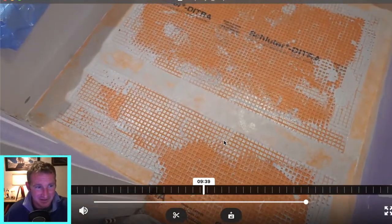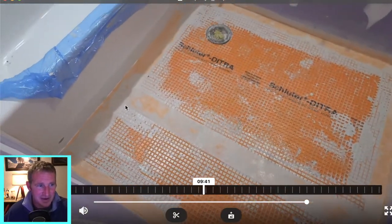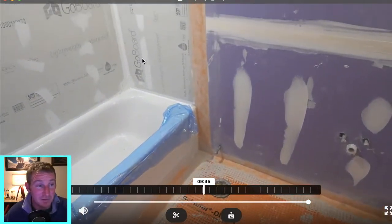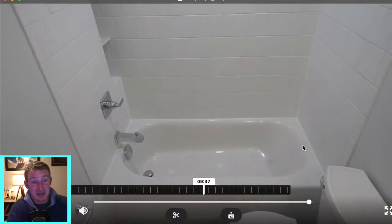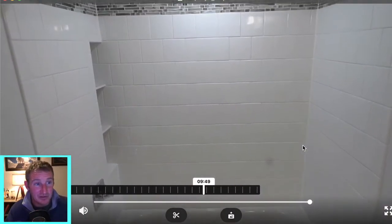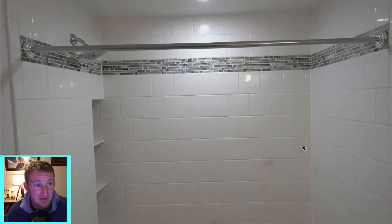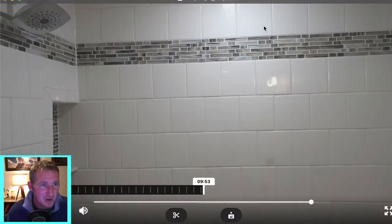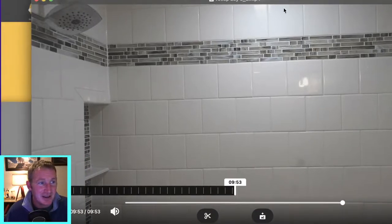Now, obviously, I did this at like 8:30 in the morning, so I didn't want to damage all of this. I wanted to start working on the tile work on the back layer. So this is going to be our end goal. This is what we're looking forward to. This is the tiling, the finished product essentially. So that's our primary goal, and I'm going to help you get there.